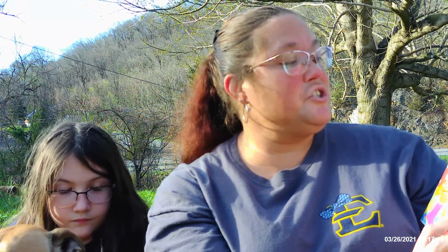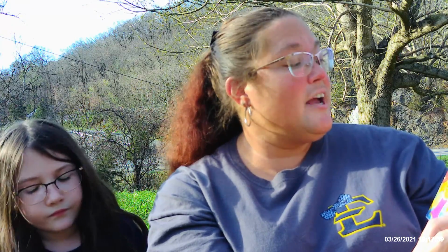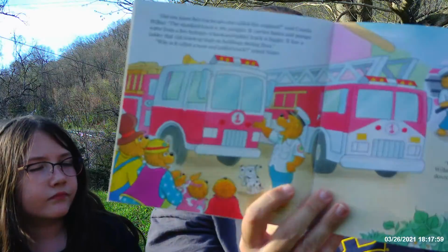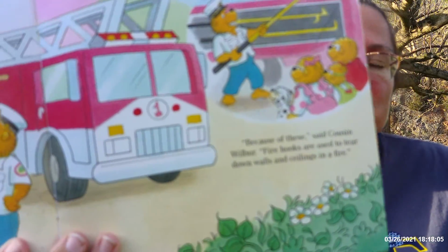Did you know fire trucks are also called fire engines? said Cousin Wilbur. The standard truck is the pumper. It carries hoses and pumps water from the fire hydrant. A hook and ladder truck is bigger. It has a ladder that reaches high on buildings during fires. Why is it called a hook and ladder truck? said Sister. Because of these, said Cousin Wilbur. Fire hooks are used to tear down walls and ceilings in a fire.